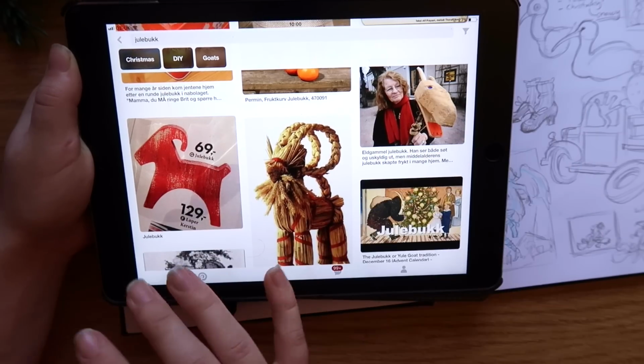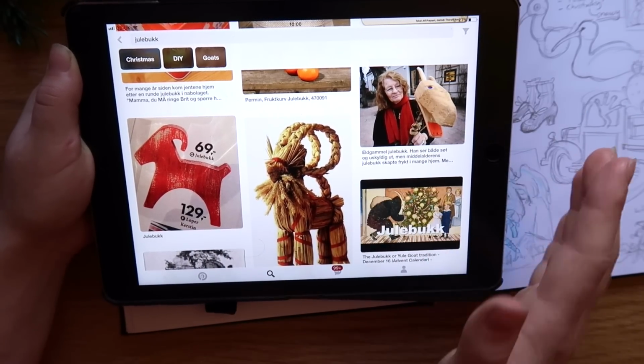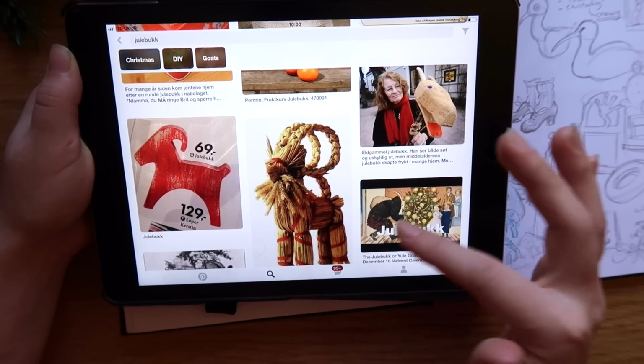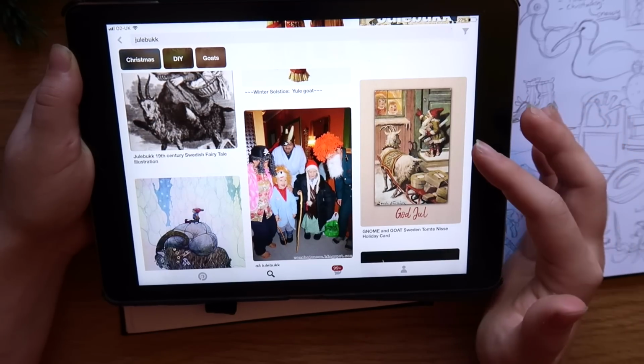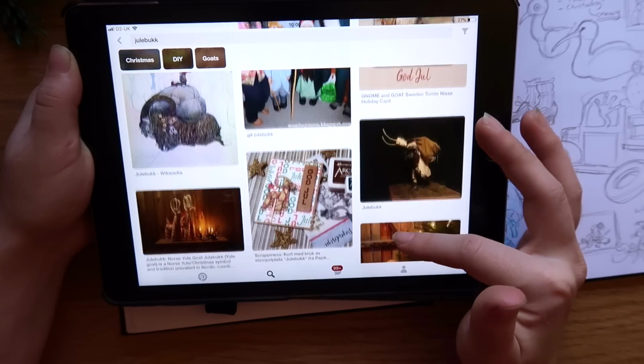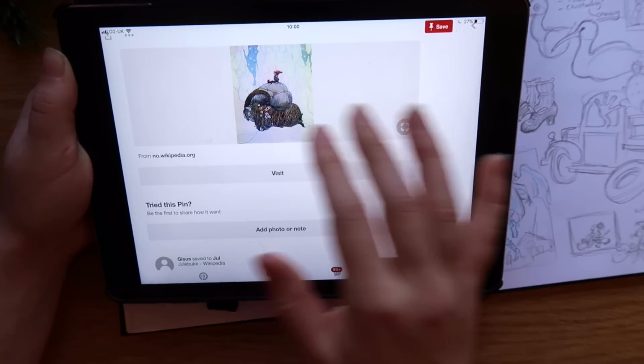And it is kind of related to the Krampus, but I'm sure Krampus is something bad, but Julebukk doesn't. It's not as bad. And it's something with how Thor had goats and they were magical and stuff. Oh, this is really cute too. That's really small.